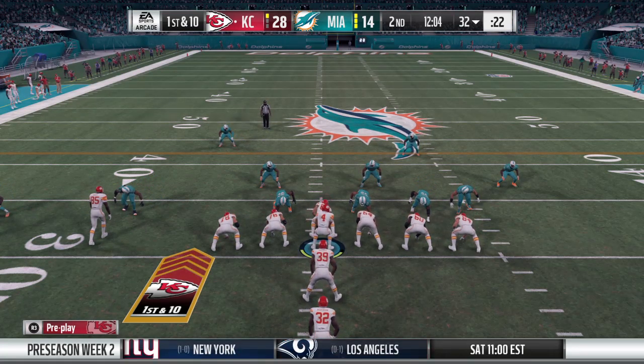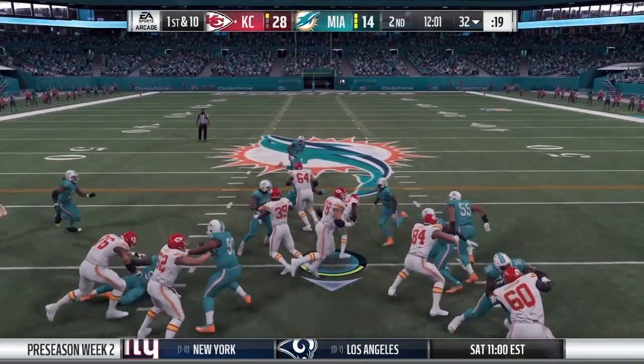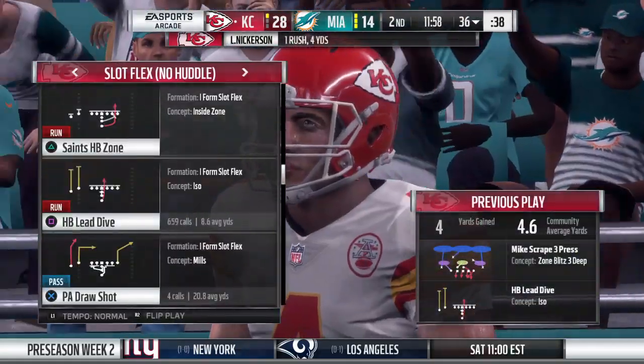Now let's go. Green 39. Takes this one across the 35 to the 36, a gain of about 4.